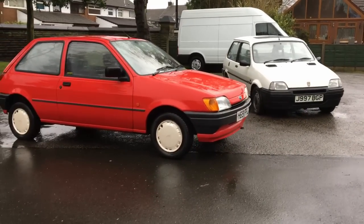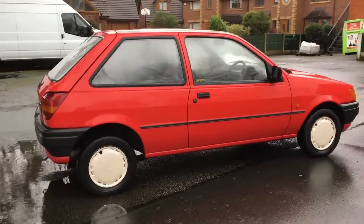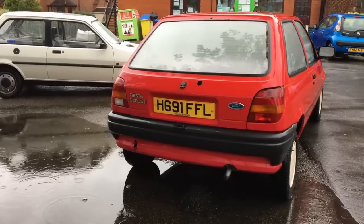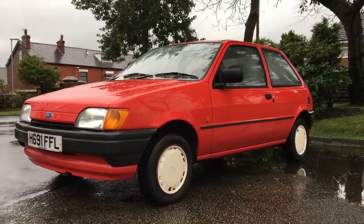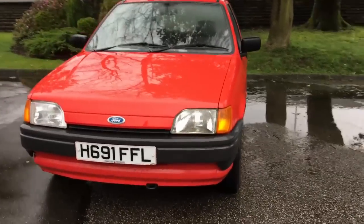At the time, this was the biggest battle for supremacy. Ford's new Fiesta, launched in February 1989, or Rover's re-engineered Metro, launched in May 1990. For fairness, these two cars are base models. The Ford is a 1990 Fiesta 1 litre bonus, which was a special edition based on the Popular, and for your extra money you got some wheel trims and not very much else.